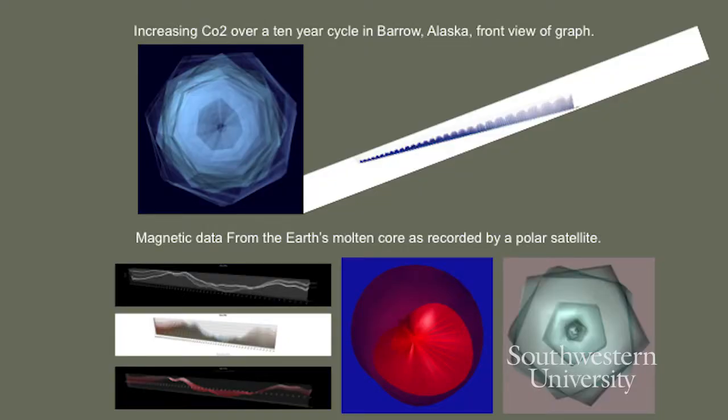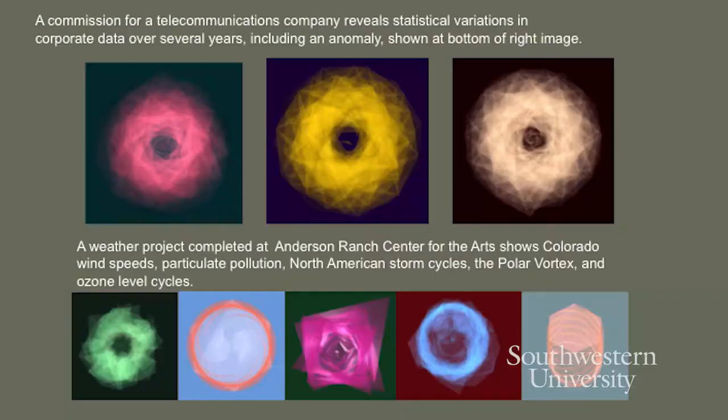I wanted to go beyond regional metro data and look at some geophysical factors affecting us now. You can see a global warming factor in the CO2 over a 10-year period in Barrow, Alaska, and then also just the way an Excel chart would look. It has to go through several transformations from a data chart to what I do, but this is what the chart looks like and then what it is when it's embodied in a 3D sculpture on the bottom slide.